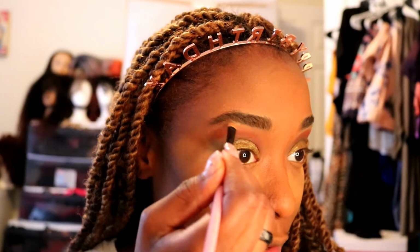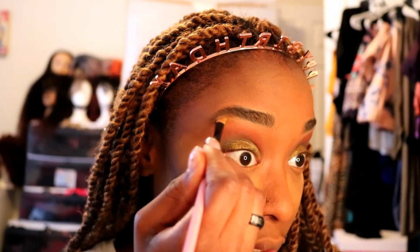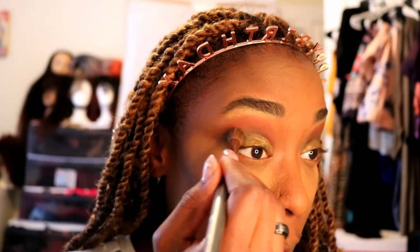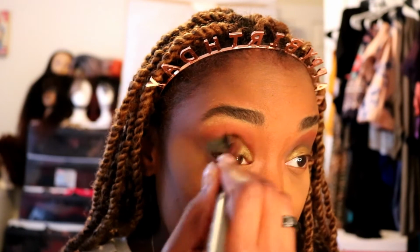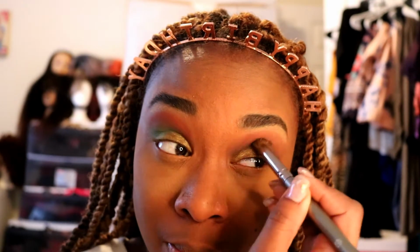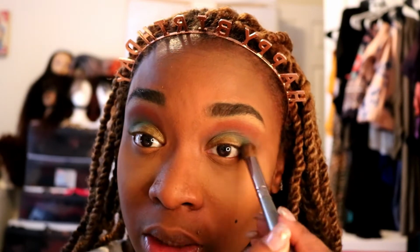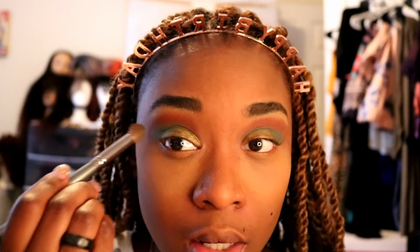Alright, and of course, whatever color I like to use on my lid, or as a highlighted color, I like to put under my brow there. And I have not added any more of the color to this brush. I just use what was still left on this brush just to deepen that green a little bit more.